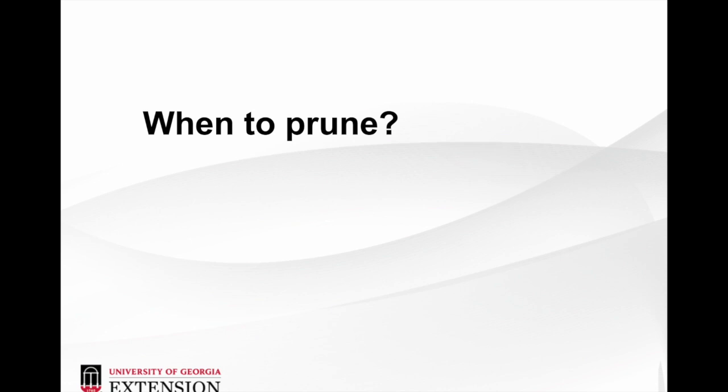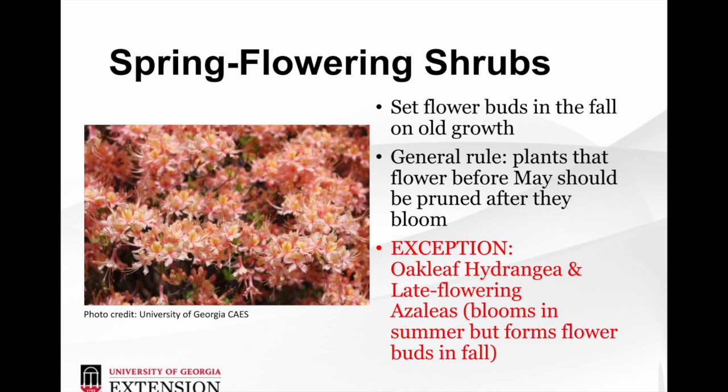When do you prune? Does it matter when you prune? It does in certain plants. So spring flowering shrubs, those are things that are getting ready to flower now. Anything that blooms before May should be pruned right after they bloom. These shrubs set their flower buds in the fall on old growth. So here's an azalea in the picture. If you cut your azalea back in February, you just cut all the buds off and it won't bloom again until the next spring.